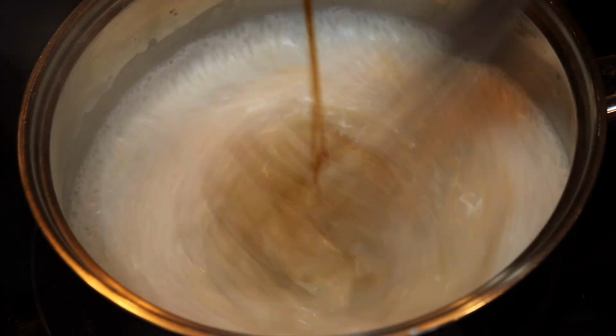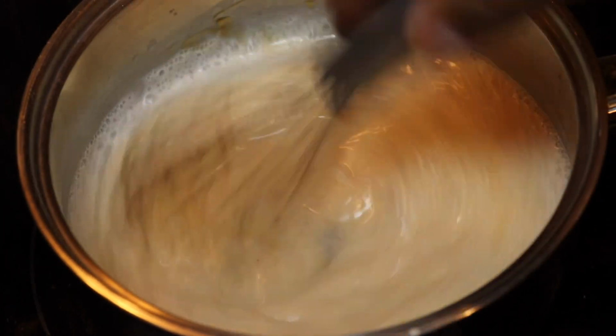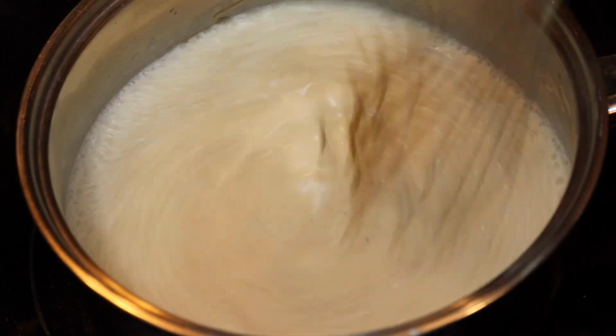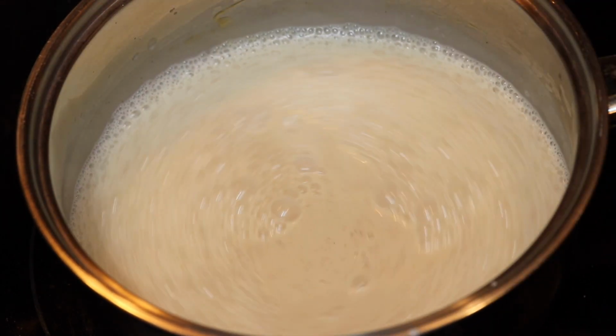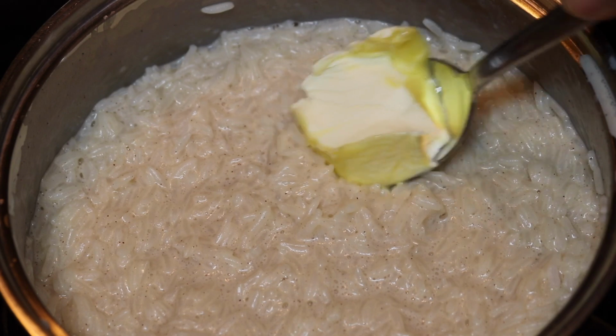Whatever you want to sweeten yours with, add a little bit at a time to make sure you don't add too much because you can't take it back. Okay, I'm using 1 cup of rice and a teaspoon of vegan butter.